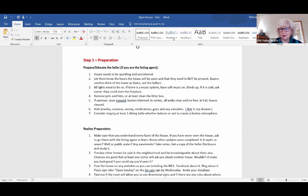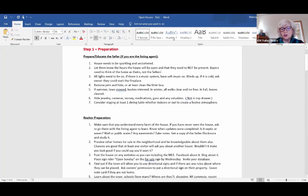And there's music playing, right? Soft music. And usually you walk into the cosmetic department or the perfume department, right? So you have all of these sensations. It smells good. It's clean. It's organized. It's light. It's bright. Well, that's what you're going to mimic doing an open house. So all lights need to be on. If there is a music system, have on soft music.